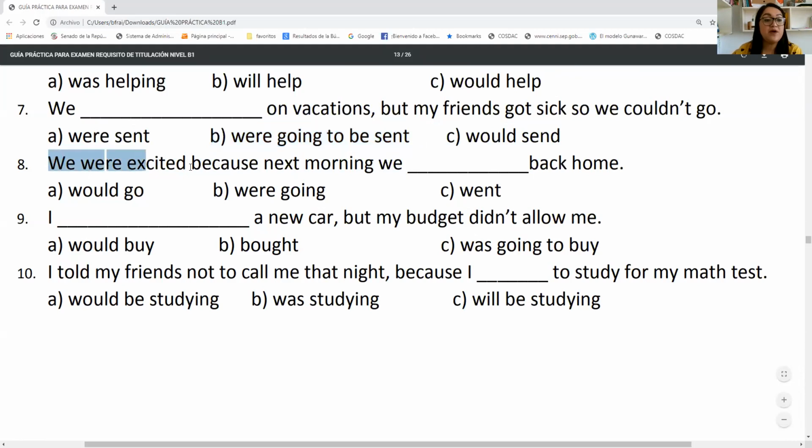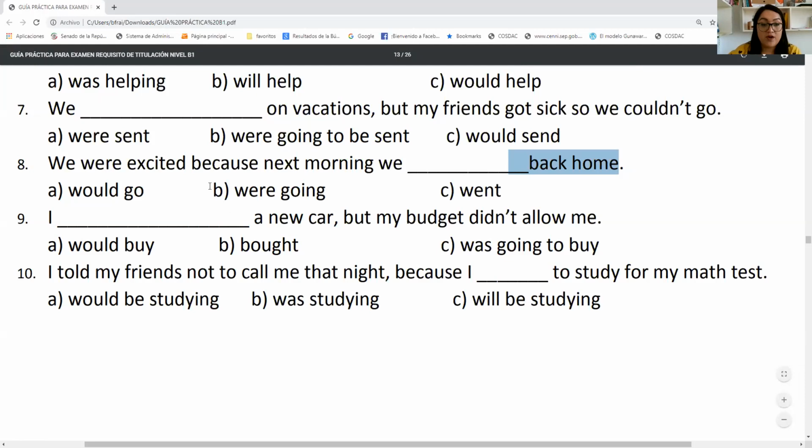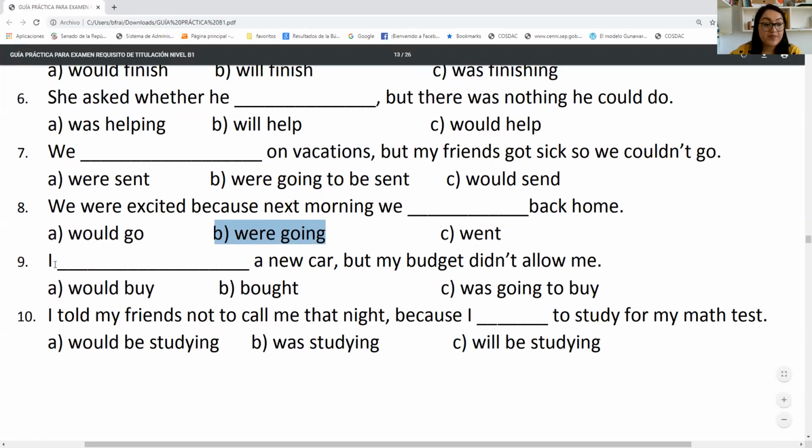Number 8, we were excited because next morning we back home. Nosotros estábamos entusiasmados porque a la mañana siguiente nosotros iríamos a casa. We were going back home. Nosotros iríamos a casa.